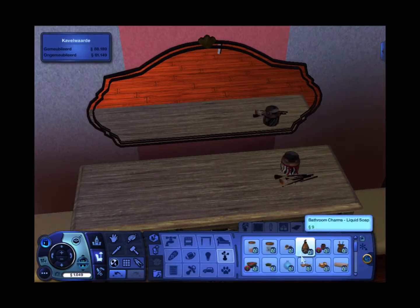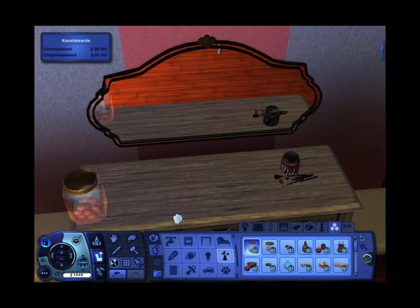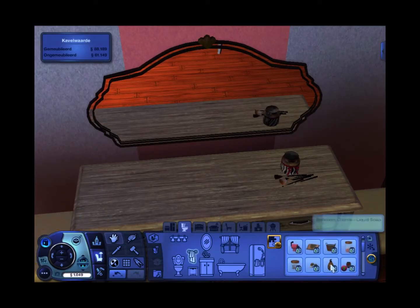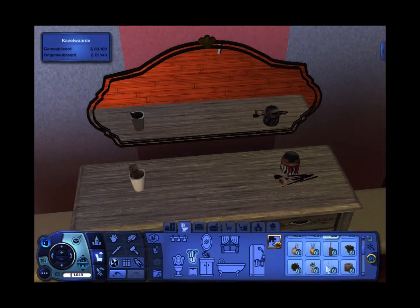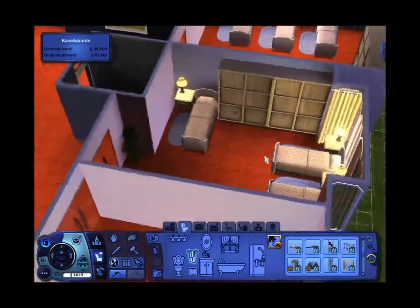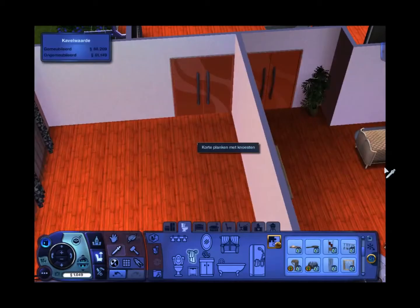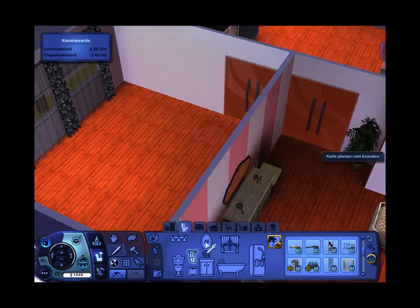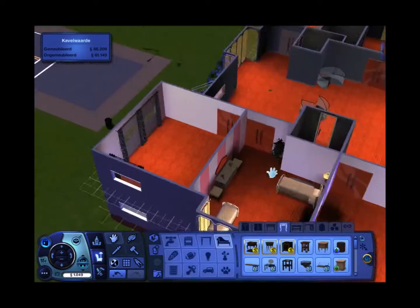I'm trying to find some knickknacks to put on the dresser here, and I do know that I have stuff in the game that could be useful, but I just never know where to find it. But there we go, this looks quite good. A last room, and then it started freaking out.